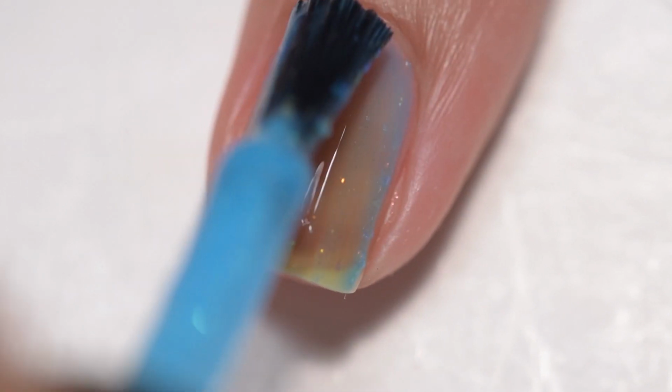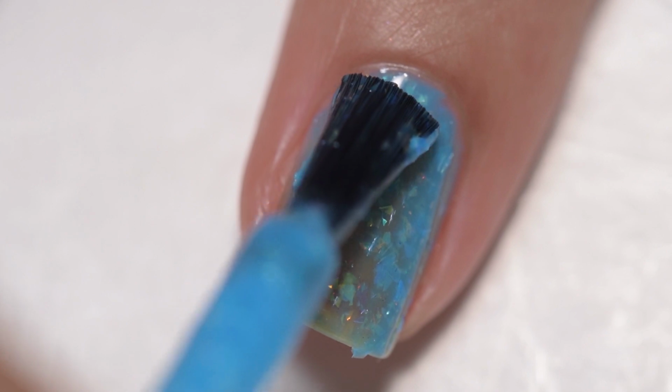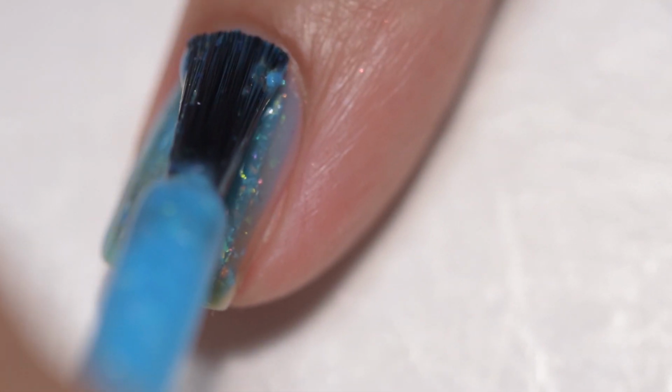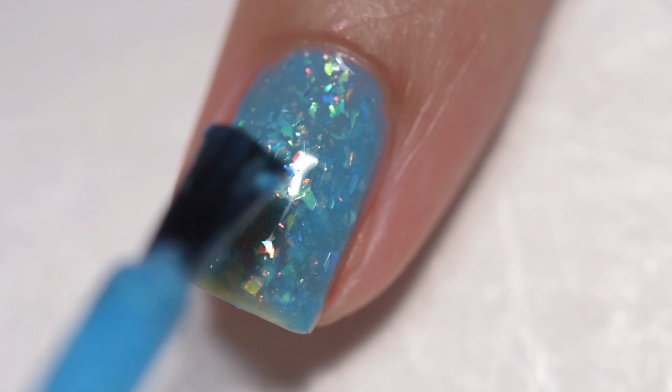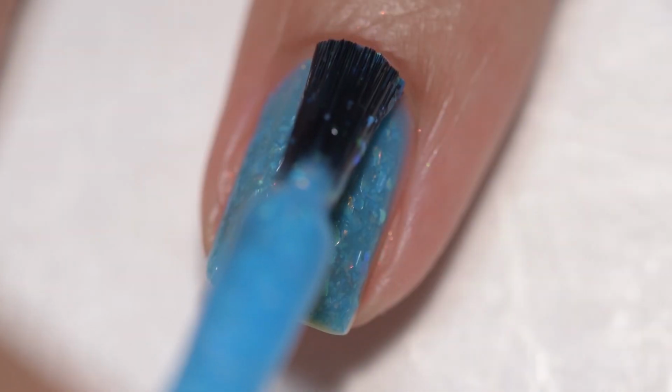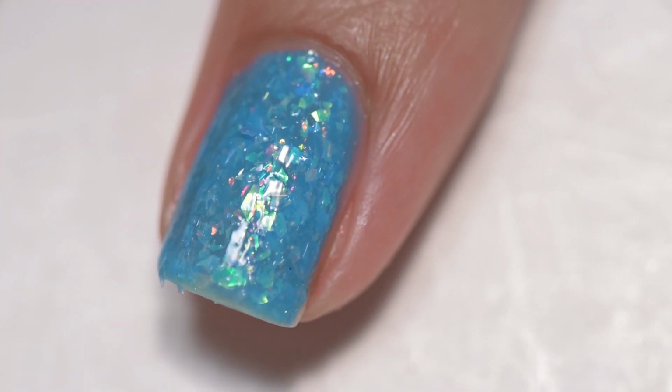This polish had an excellent formula. It went on very smoothly and very evenly. It stayed exactly where I put it. I had no application issues at all. There was no running, no pooling, no staining. Those flakies laid on my nails nice and flat. I didn't notice texture, and this is not going to be difficult to remove.